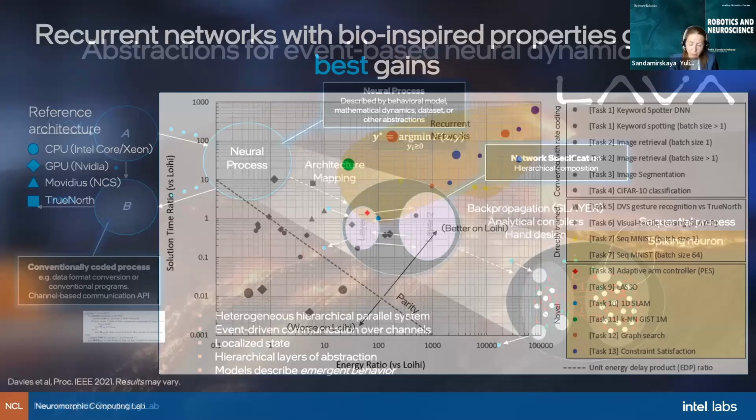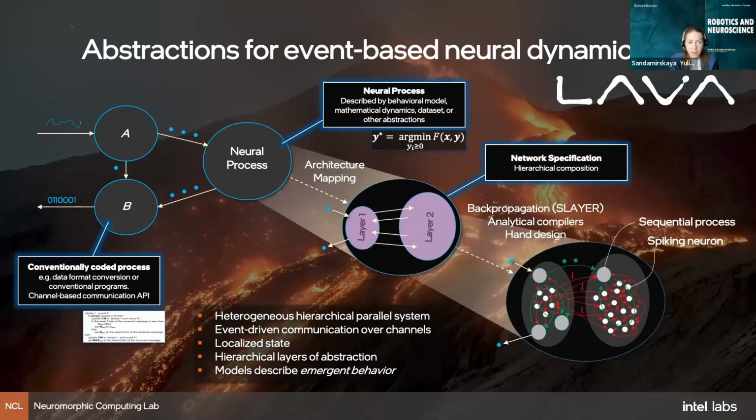There's a big question on how to program these devices, and there's no trivial answer. So we at Intel are developing a novel computing framework and software framework, Lava, that will allow us to configure these networks with very rich structural motifs that can be used for different parts of the architecture and for different tasks.